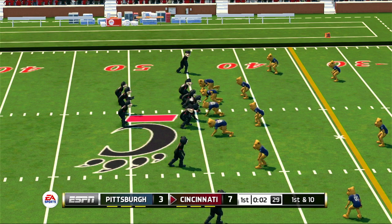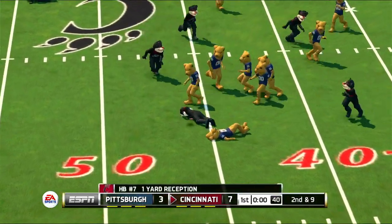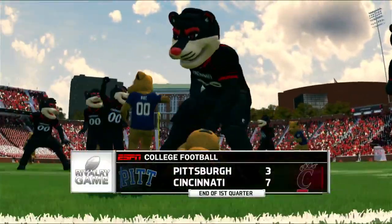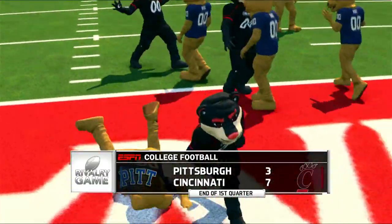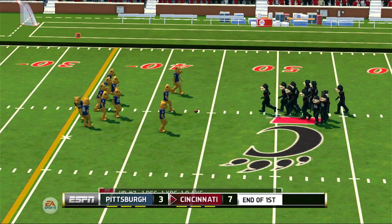Here we go. Flag. 98. Got hit and still completed it. Makes the reception. After one quarter of play, and we've got a low-scoring defensive battle on our hands. 7-3, Cincinnati. And we're back for more action here in quarter number two.